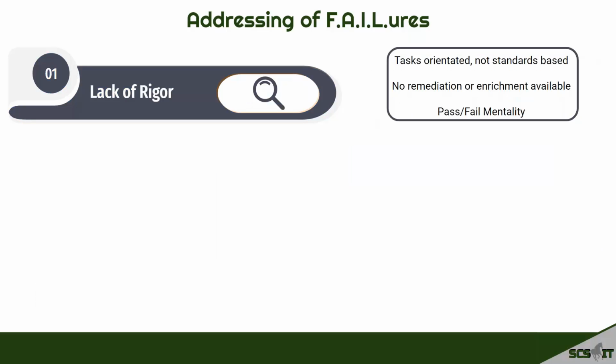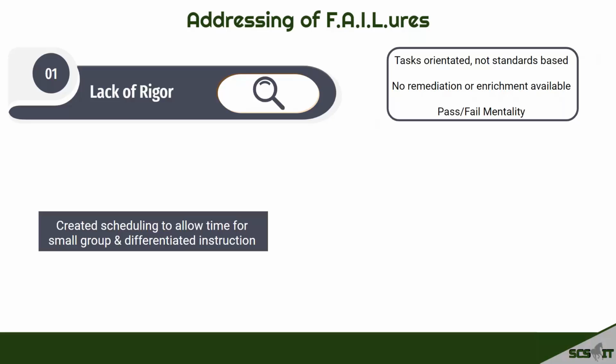Our lack of rigor. So we addressed this, and I think there's about another 6 little bullets here for us, but we did create a time to allow for small group and differentiated instruction. This was really big, especially at our primary levels, to utilize this time to really keep pushing our kids to that next level and to really meet them where they were from, what's, I guess, been coined the COVID slide.